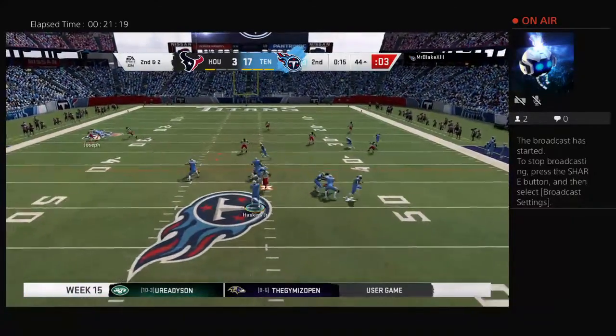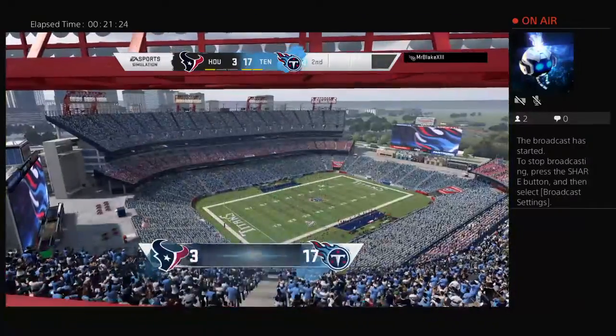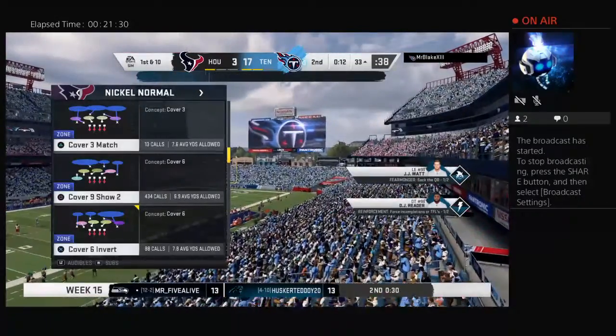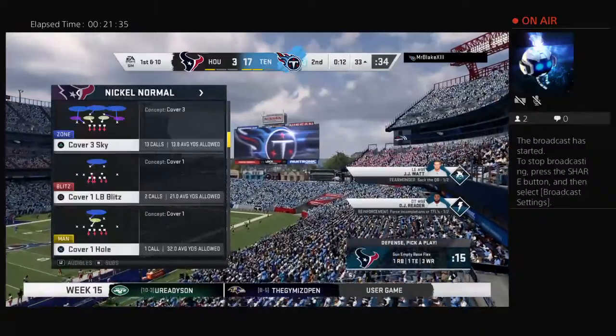Play action. Haskins. And he'll hit his tight end, Walker. And he's corralled, but not before getting it inside the 35. The Titans going to use the first of their timeouts as they'll stop the clock with 12 seconds to go in this first half.